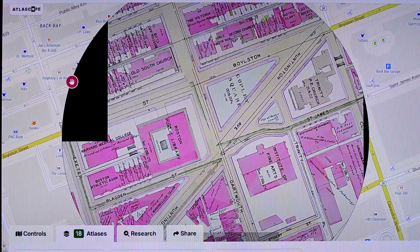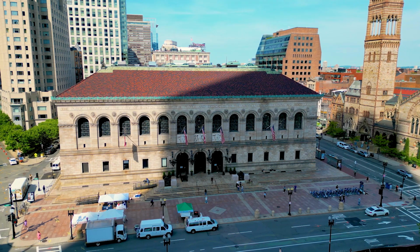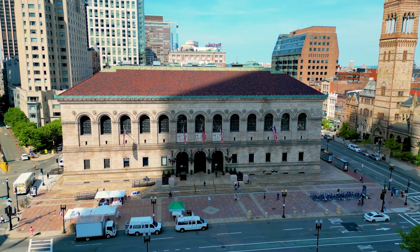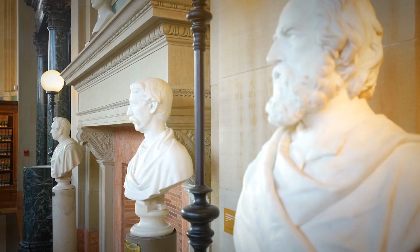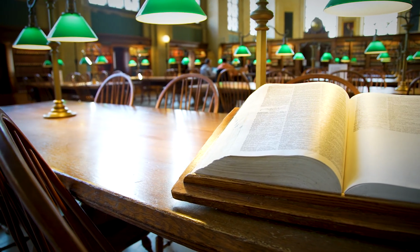If we go a little further, in 1898, we can see the neighborhood filled out. BPL has now been built. The Central Library here is the McKim building, named for the architects McKim, Mead, and White. Opened in 1895, the Boston Public Library is not just the first large municipally funded library in the United States of America, we're also the first system to have a branch and the first to lend books for free.